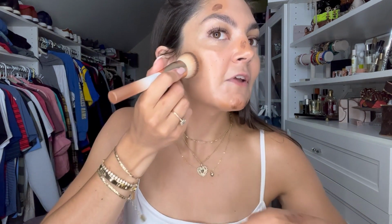And then this, I love these from Cover FX. They have all different shades. This is Candlelight, which is the most bronzy. And I just drop a little bit on the back of my hand. And this really gives you some bronze, so you've got to be careful. But I will tap a little bit over those marks I just made. I'll leave it there if I want to do more. I feel like this just gives you a little bit more of a bronze, sun-kissed glow.